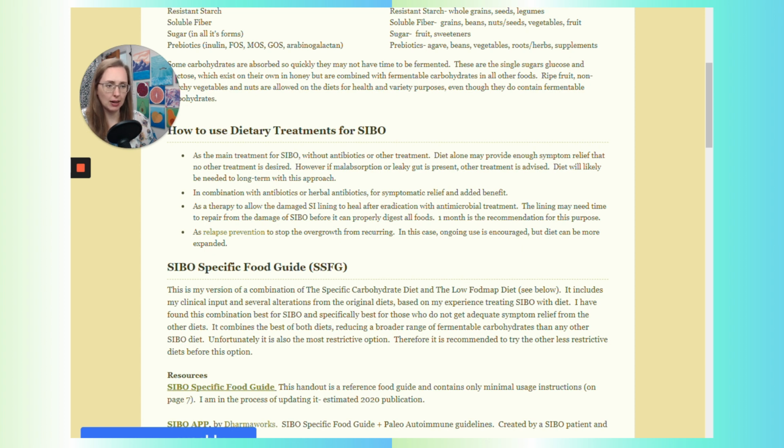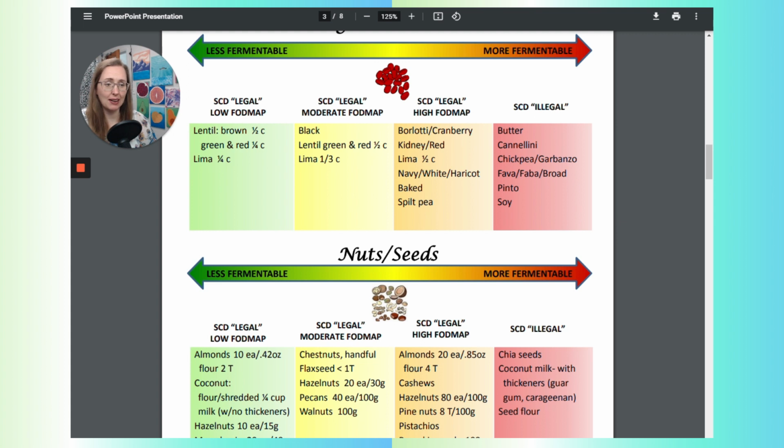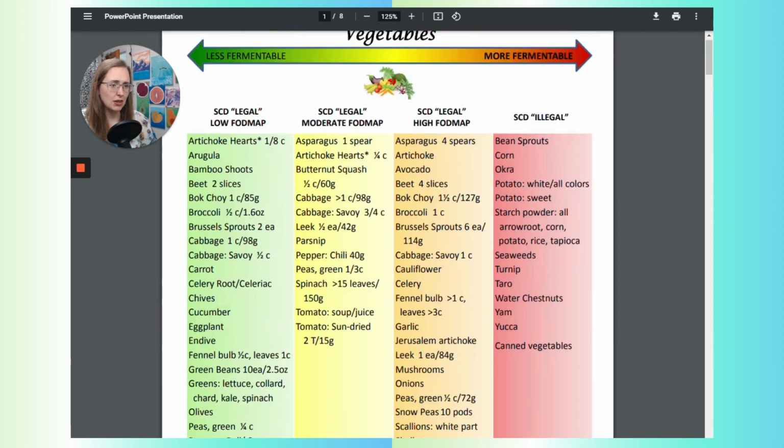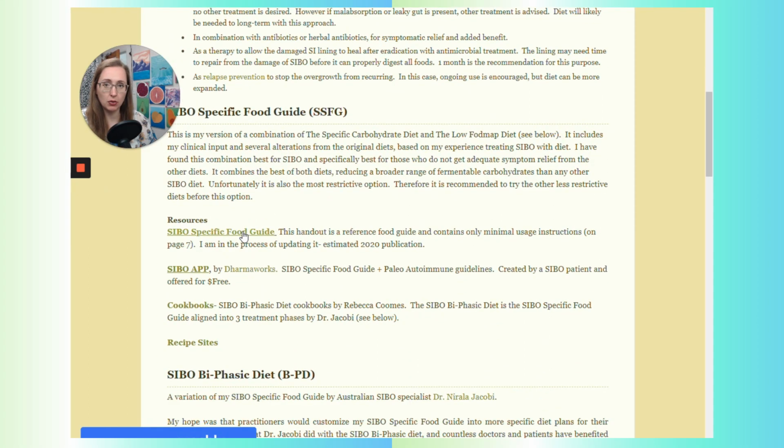So I do not recommend long-term dietary restriction. If anything, occasionally I will have some patients who really, honest to goodness, need to avoid lactose or fructose or one category or a handful of foods from these categories, but long-term dietary restriction overall is not something that I recommend. But nonetheless, if you pull up, let's see, the link here is the SIBO specific food guide.